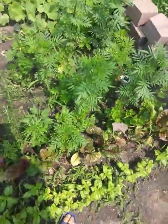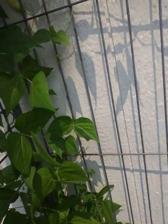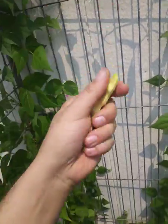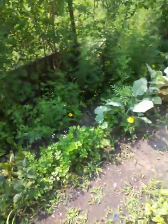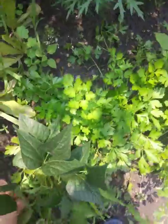I got rosemary and Swiss chard. This is the orach. It's going to seed. Don't want to step on nothing. But yeah, I got a fava bean. Sweet. First fava bean of the garden. I mean, there's beans and stuff in here. I got green beans.